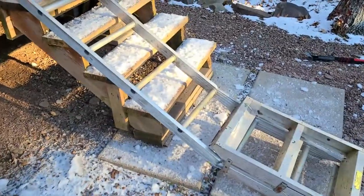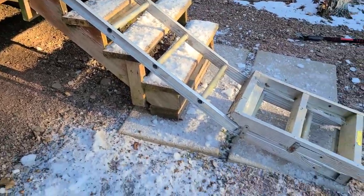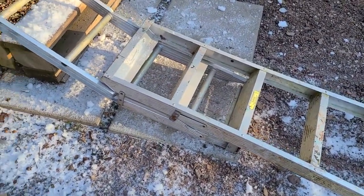All right, I kind of wish I had that on video. So what just happened? My ladder gave way. So you can see it here. It just gave way and I dropped like a brick. It happened so fast. And I just went wham right down on that hard ground.